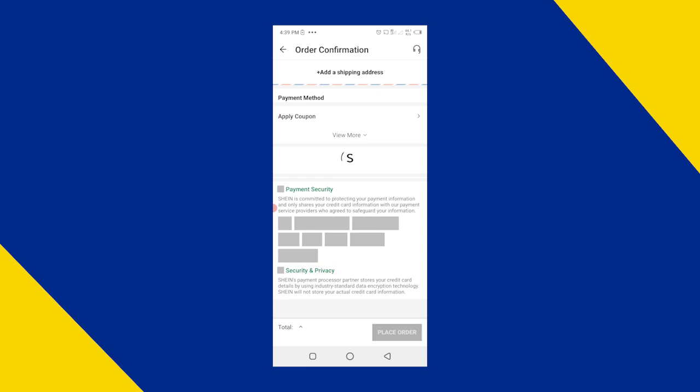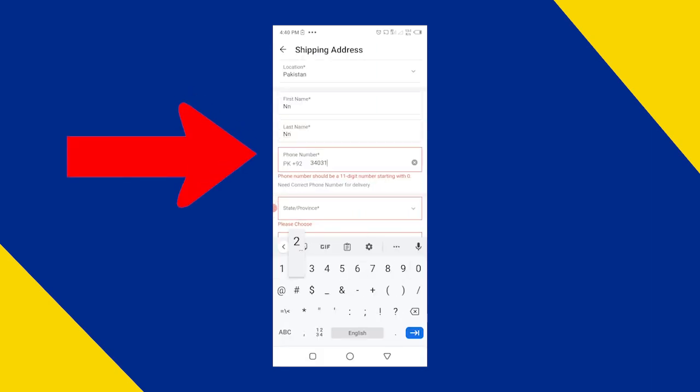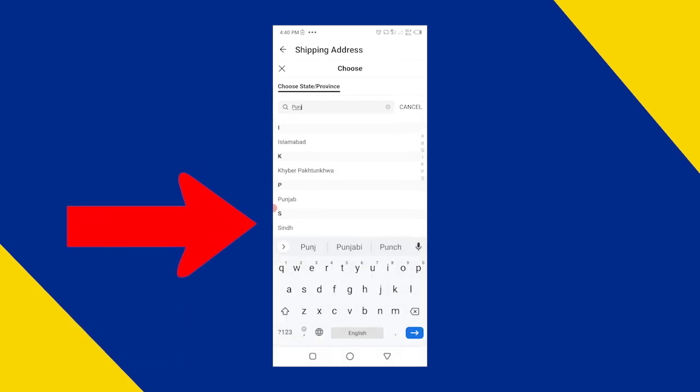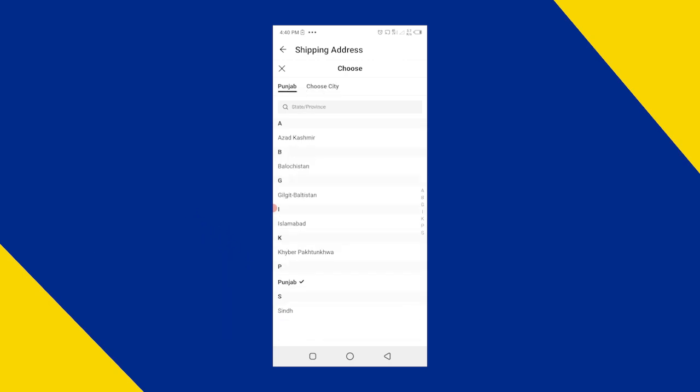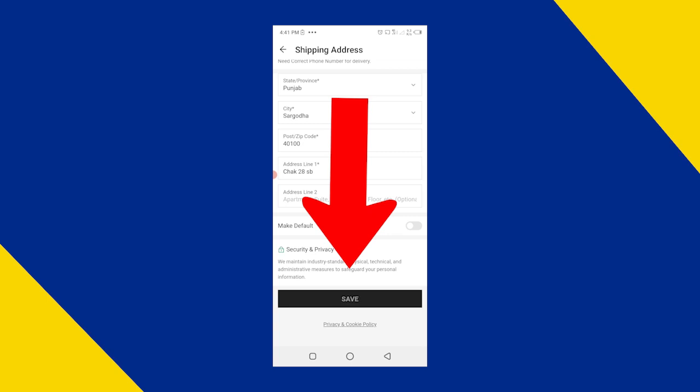The next page will look like this. Here you have to add your address details. First of all, you have to add your country. Then first name and last name, phone number. Make sure to add the correct phone number. Next, you have to add your province or state, city, and other details. Now click on the Save button.